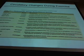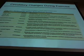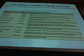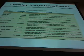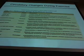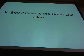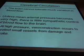Visceral organs, liver, kidneys, decreased. To the skin, during exercise, it's increased for thermal regulation, not in the fight or flight, but in thermal regulation. Blood flow to the brain, 750 mils a minute. It just doesn't change that much except in real heavy exercise. Brain cannot tolerate much variation in the blood flow.